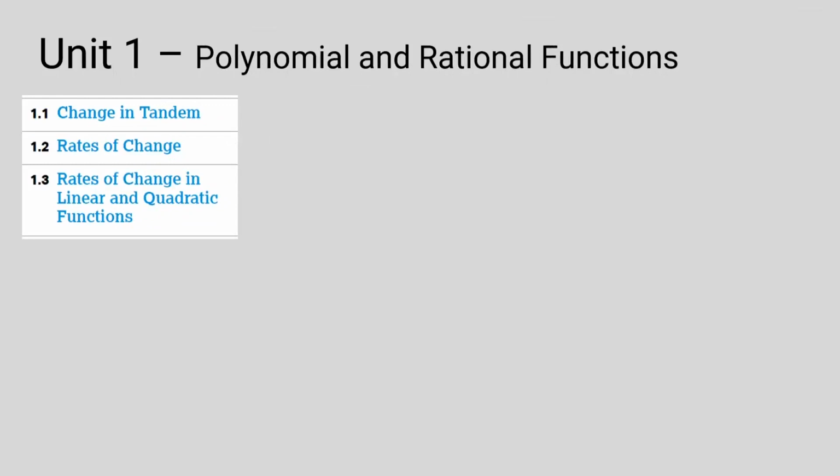So let's take a look at Unit 1. Unit 1 is on polynomial and rational functions. I've kind of got groupings here as to how I might think about putting topics together, maybe for short summative assessments even, but this is how I would group the various topics within Unit 1. The topics are numbered like 1-1, 1-2, 1-3, etc.